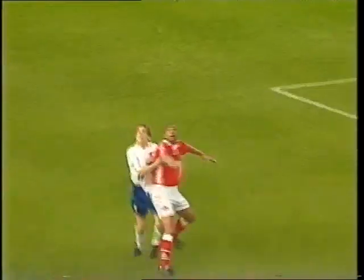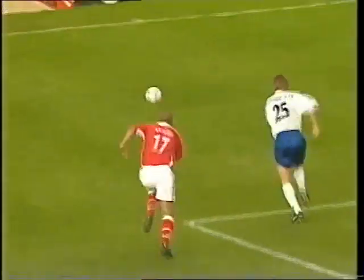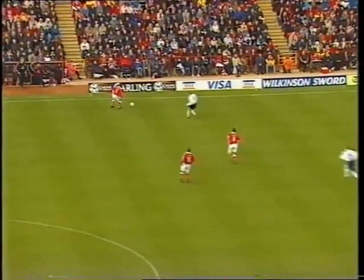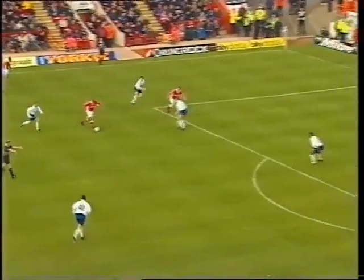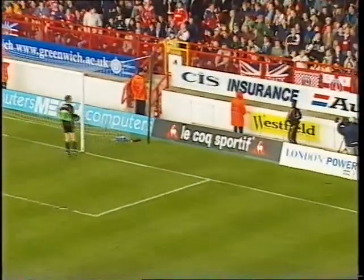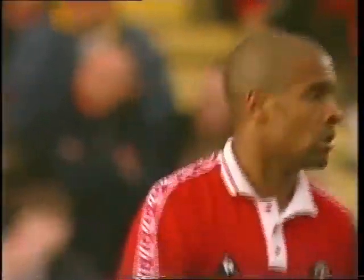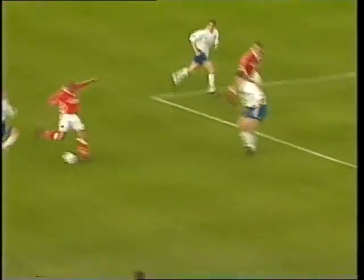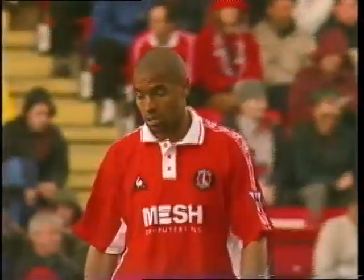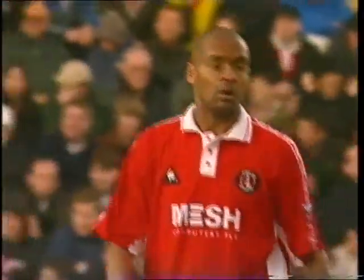Mills. Bright has pulled away. Woodgate with him. His clearance, easy for Chris Powell. Powell does well, steps past Bowyer. Mark Bright into the area, is it opening up for him? Tries the shot. Well, he certainly had the time, but he couldn't find the target. Into the last minute of normal time.